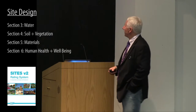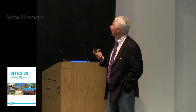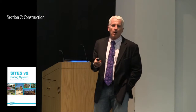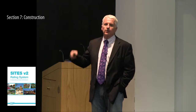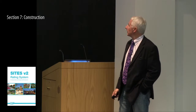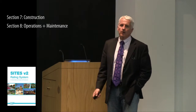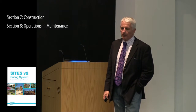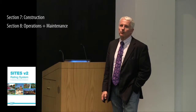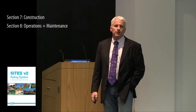And then there are four other sections or categories. Construction, basically the construction process, how that is done, and there are metrics around that that must be met and demonstrated. And then another extremely critical one, well, they're all critical, but another that oftentimes is not adequately addressed in the design process is operations and maintenance and long-term management of sites.